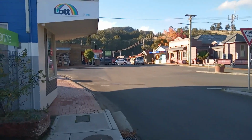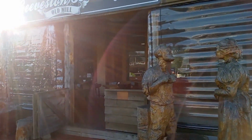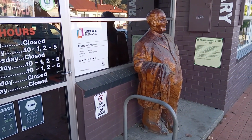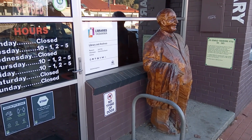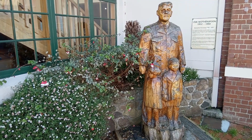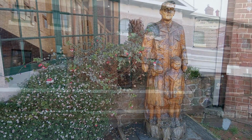Here we go, Geeveston Main Street. There's a memorial to the pioneers of this forestry town, and they're made out of wood. They're fantastic, aren't they? Lovely figures. So here we go, another amazing one: Dr. Oswald Theodore Kyle, local medico, born 1911, died 1980. Another very interesting figure, just sitting outside the local library. There's quite a few. The local policeman, Jim Witherspoon, 1912 to 1992, with children guarding the community and still guarding.